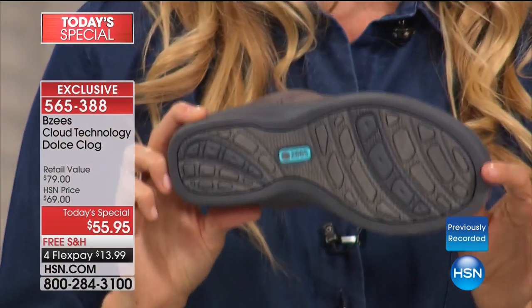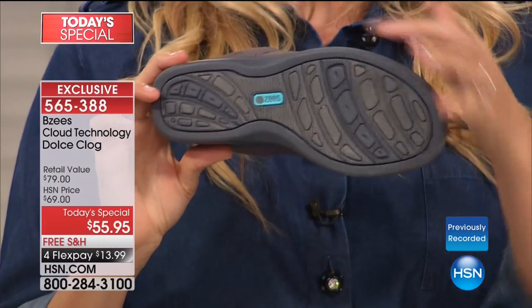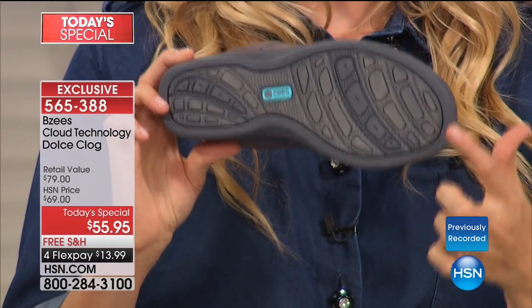I don't need to worry about where I'm going to end up. No, I like to stand straight up, not on my bum. So this non-skid sole, really important.